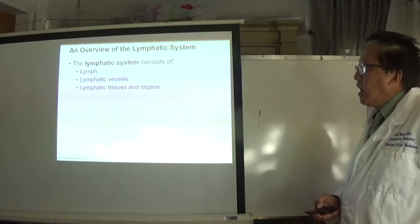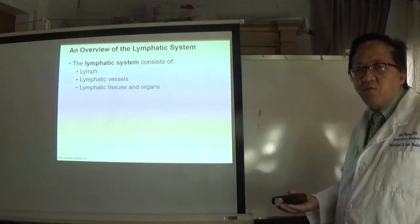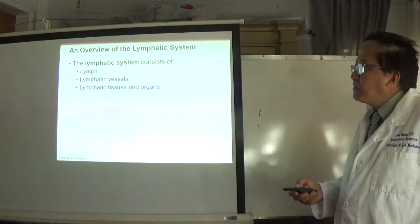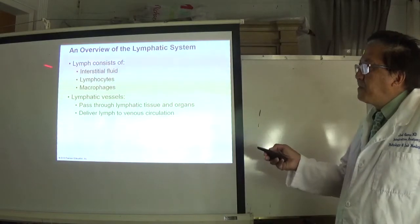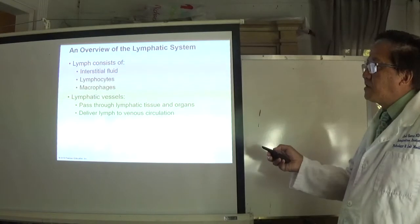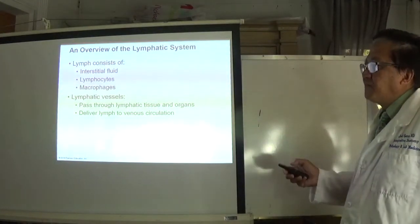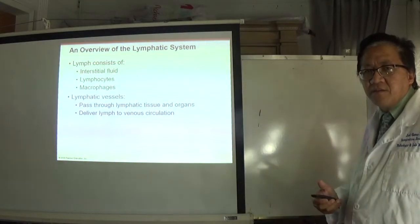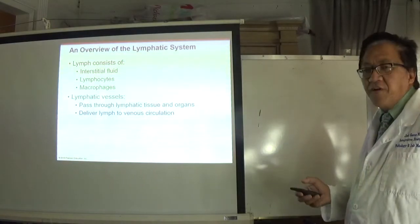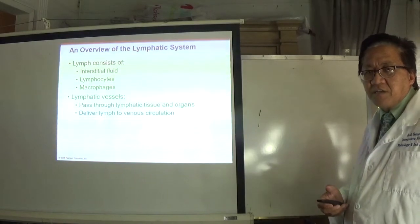Okay. The lymphatic system, as you can see in this particular slide, is made up of the lymphatic vessels, the lymphatic organs, and of course what is found inside these vessels, which would be the lymph. Lymph is essentially a product that came from the blood plasma. It's made up of the interstitial fluid, which is a fluid found in between the cells, and your lymphocytes, which are a type of white blood cells, which you have discussed in the lecture on the blood. And of course you have your macrophages. Macro means big, phages means cells that can eat other cells, particularly bacterial cells.